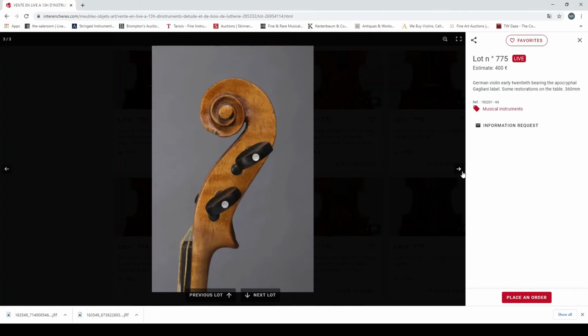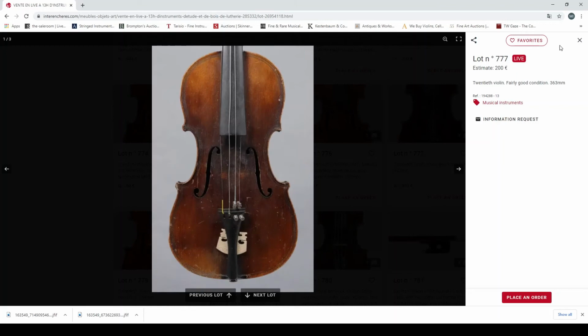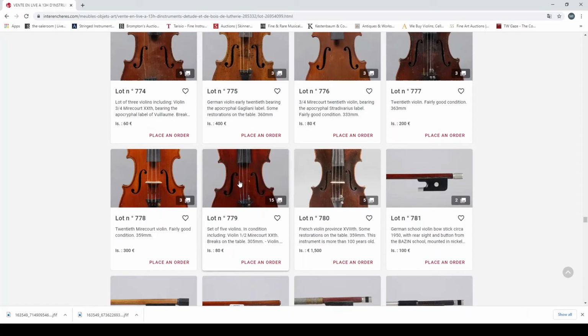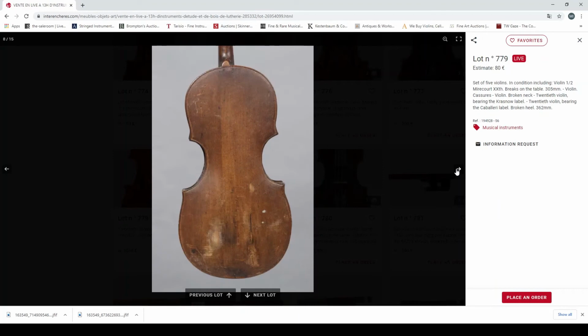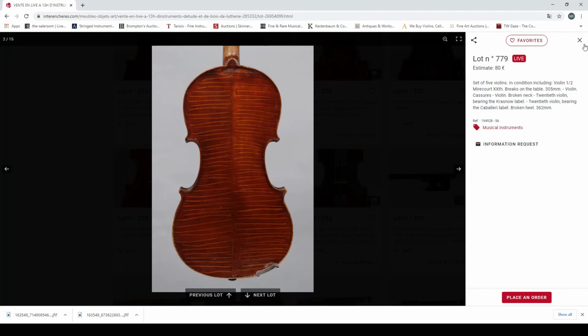20th century. Interesting. Three quarter Mirkort, 20th century violin, fairly good condition. It's quite a long length of back there, 363. Okay. 20th century Mirkort, set of five violins. Well, I'm sure it's nothing. Oh God, that's a weird varnish that they've done. Okay, that's an interesting homemade amateur jobbo. That's or a kind of mountain person's kind of fiddle. Interesting.